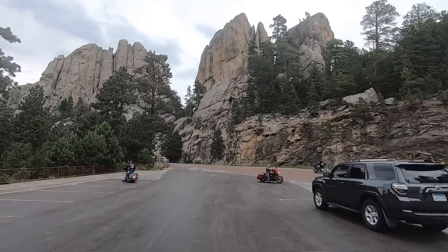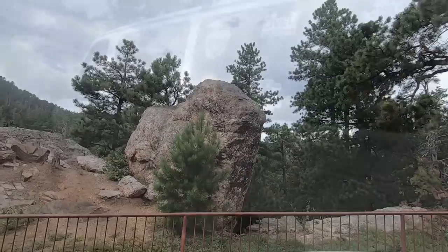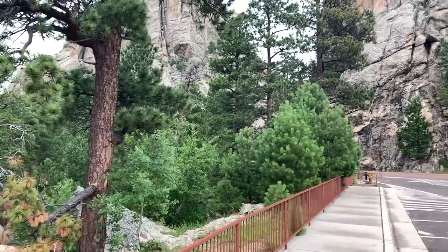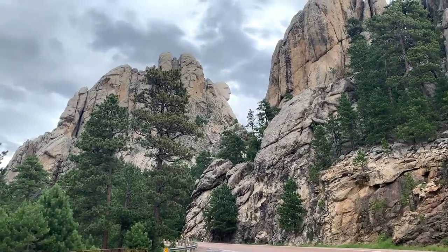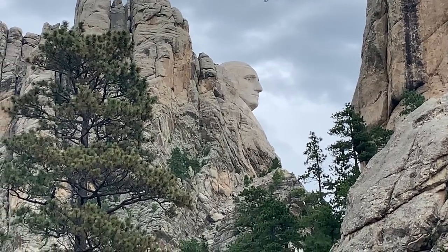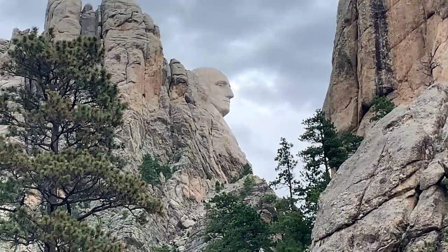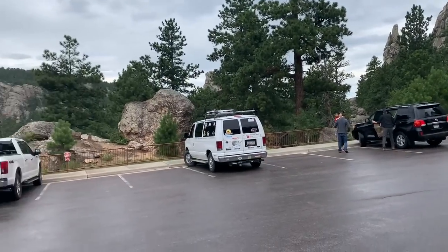Alright, let me get parked. We'll get a quick video of his profile. There he is. Can you imagine the millions and millions of people that have been here and seen these? And all the news coverage and photos and everything. It's probably one of the most famous places there is, Mount Rushmore. Okay, well, let's go. Let's go find Crazy Horse.